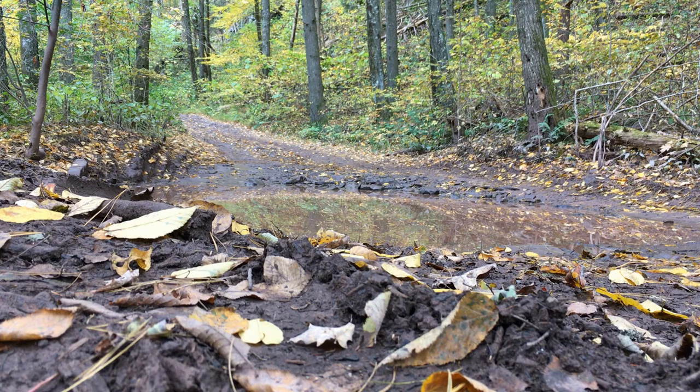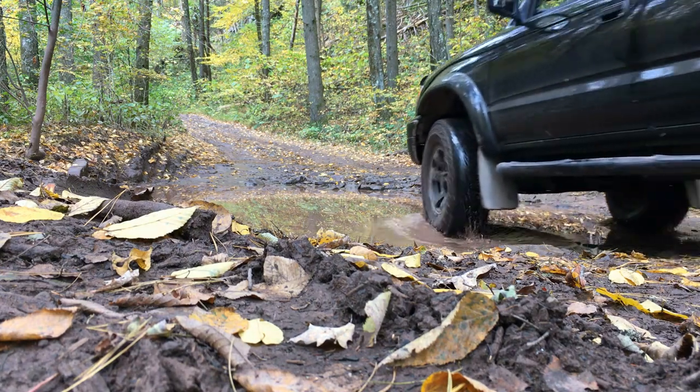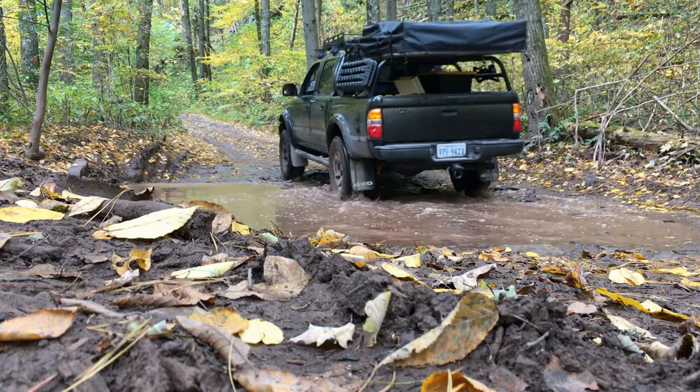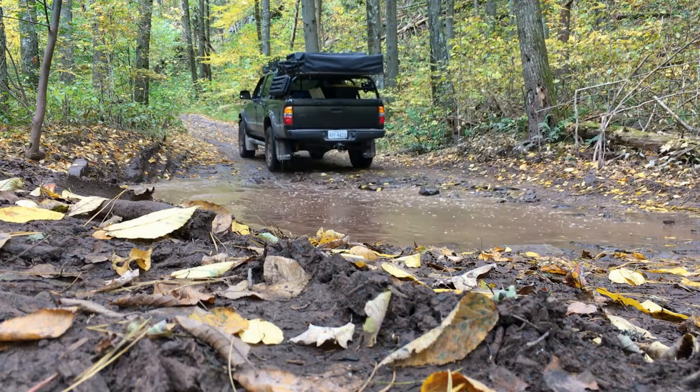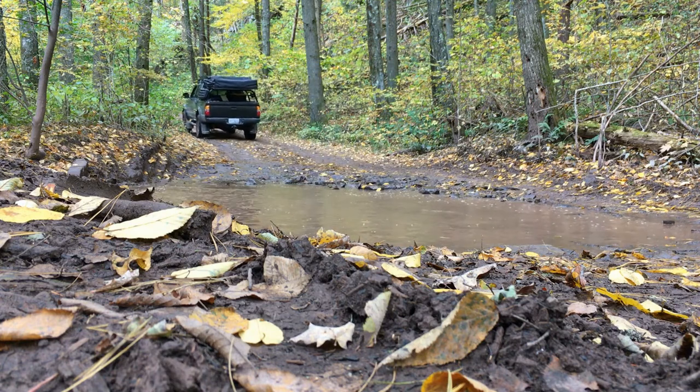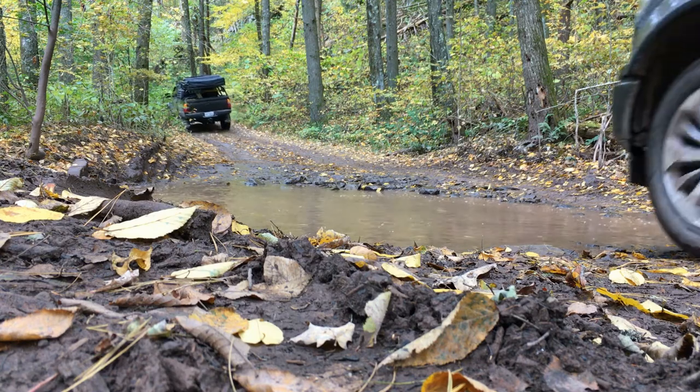This leg of the trip took us past Flagpole Knob, one of the more popular trails and areas for those of us who live in this region. It also showed how lightly modified or even stock vehicles can make the trip with correct planning and with the right weather conditions.